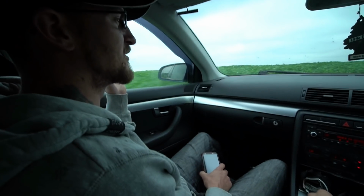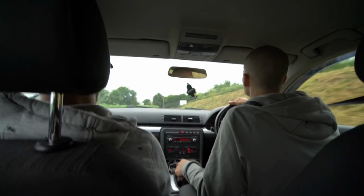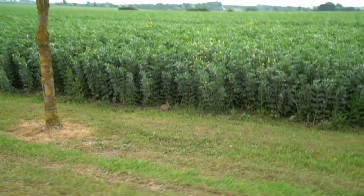Look at the top of it, it looks like a lighthouse because of the glass round the top. Someone will turn it into a house. Oh, the baby rabbit. We are out in the sticks.